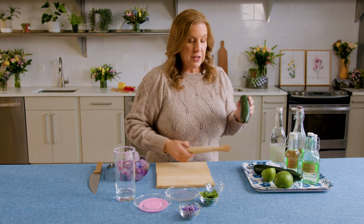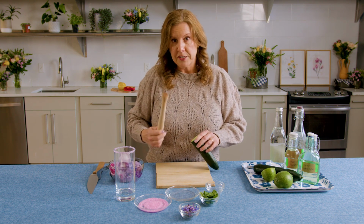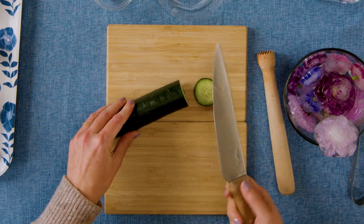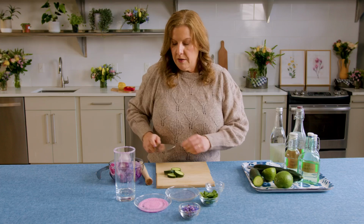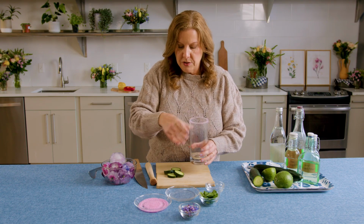Now in this case, I actually am going to use a muddler, but if you don't have a muddler, which is a specialized cocktail tool, you can just use a wooden spoon and just press it down with a wooden spoon as well. So first we're gonna take our cucumbers for our cucumber Faux-Jito, and we're gonna chop about 4 thick slices or so. You can't really mess it up. This is a no measure recipe. You can add as many as you'd like.